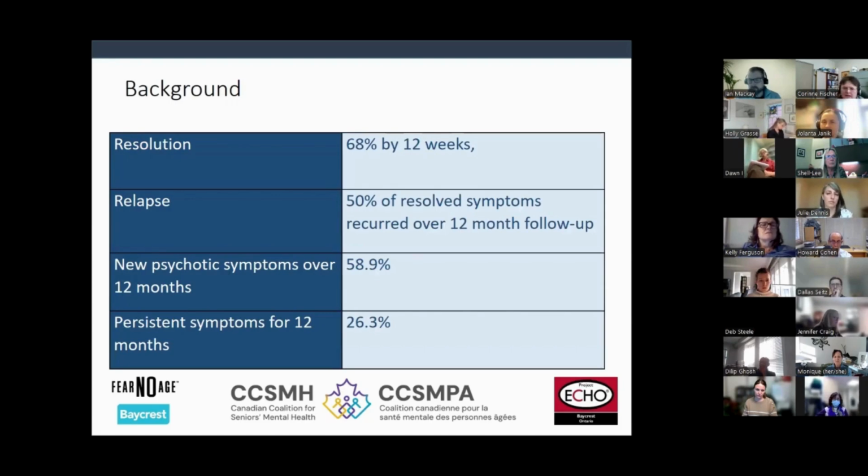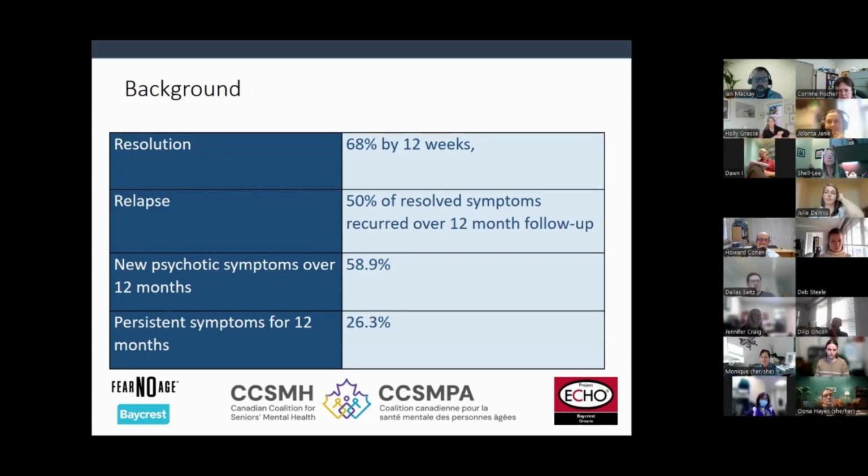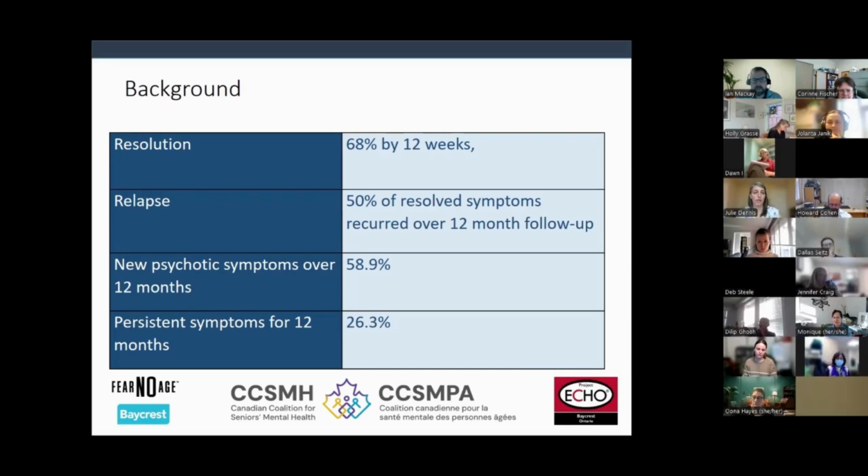So if we look at psychosis and psychotic symptoms, about 68% of symptoms resolve within 12 weeks, whether you treat or don't treat. So that's an argument for maybe revisiting the use of antipsychotic medications in patients. But there's a high rate of relapse. So even if symptoms resolve over a 12-month period, 50% of patients will develop them again. And then there can be new symptoms that evolve over time, about 60% of patients. And then there's quite a large number, about probably a quarter of patients, where the symptoms are persistent for over 12 months.